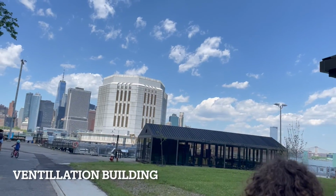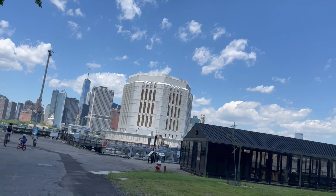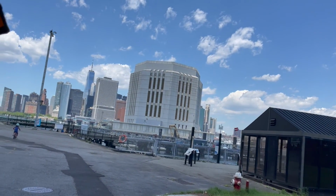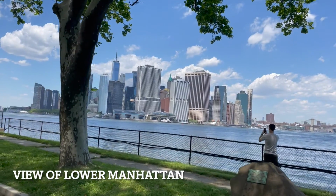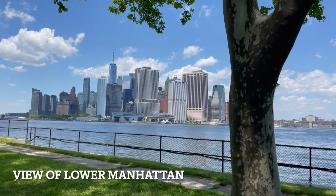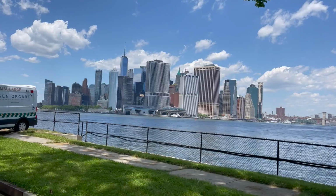This is a ventilation building for the underground tunnel beneath it, connecting Brooklyn and Manhattan, called the Hugh L. Carey Tunnel, formerly known as the Battery Tunnel. Governor's Island is a very different size and shape today than when the Dutch arrived in 1624. The original island was only 69 acres.